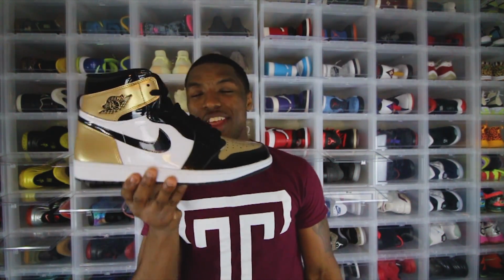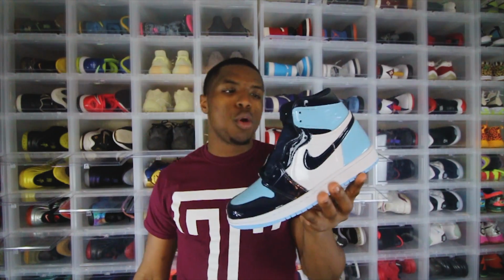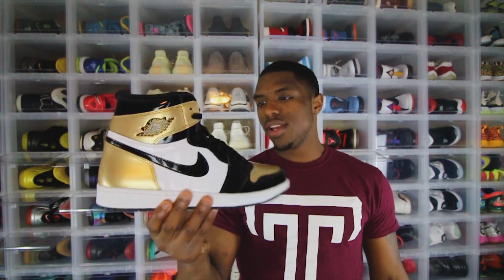To be completely honest, right? I hate to compare and contrast, but hey, it's sneakers. We gonna do what we do. To be completely honest, I would rather have these right here, man. The gold toe, aka the New Orleans Saints, call it what you want. These are fire. No doubt about it. They're very dope, and I guess you could say they're more exclusive just because they're a women's only shoe. But even though this one is not the top 3 gold toe, this is just a more fire colorway to me. You can rock it more, and I just like this better.